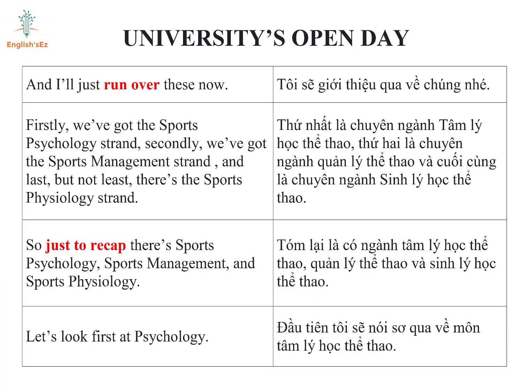Firstly, we've got the sports psychology strand. Secondly, we've got the sports management strand. And last but not least, there's the sports physiology strand. So just to recap, there's sports psychology, sports management, and sports physiology. Let's look first at psychology.